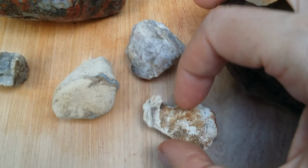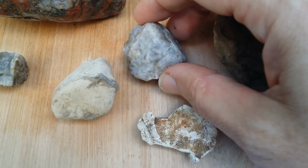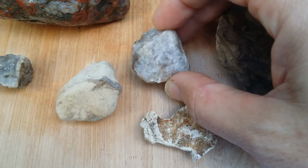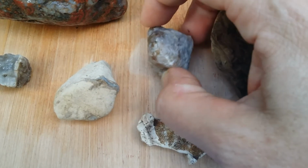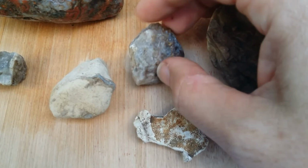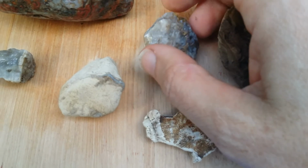It's a piece of quartz or maybe agate. Because of the pattern, I'm a sucker for an interesting pattern. And so that's probably going to be the first one that I work. I want to slice that up a couple places and see what it looks like on the inside.